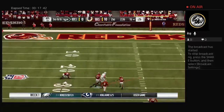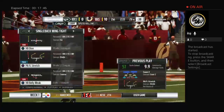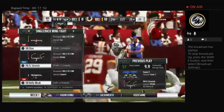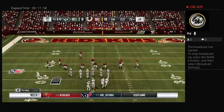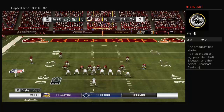And this will be caught at the 30. And all the way down to the 26. It's a big play there for the Jets on third down. 57 yards. So that changes things in a big way. Now from all the way down inside the 30, here's first and 10.